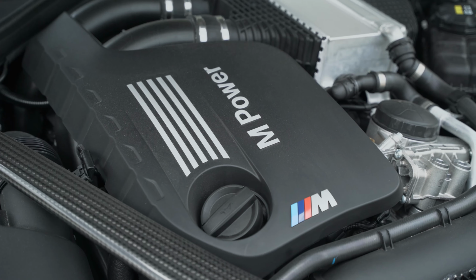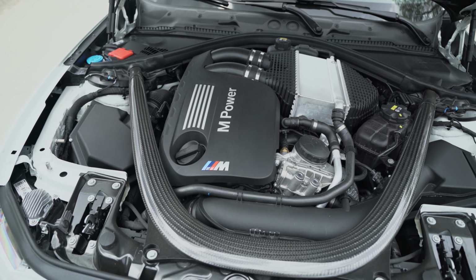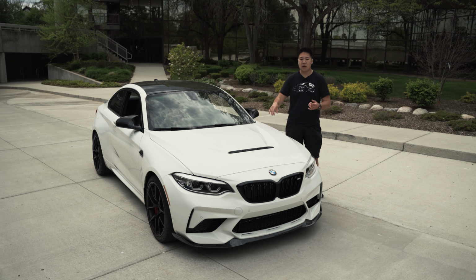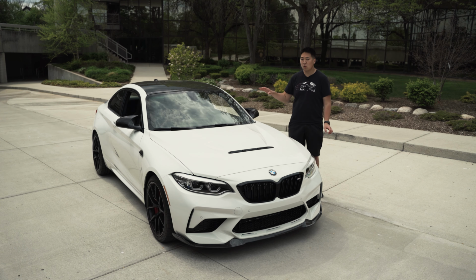The powertrain in the M2 CS pulls from the outgoing M3 and M4 competition. So it's a 3-liter twin-turbo inline-six, the S55 motor. In this car, it makes 444 horsepower and 406 pound-feet of torque. You can get either a 7-speed dual-clutch transmission or a manual, which is still available. You can get a 6-speed manual on the M2 CS. This one here is equipped with the 7-speed DCT.